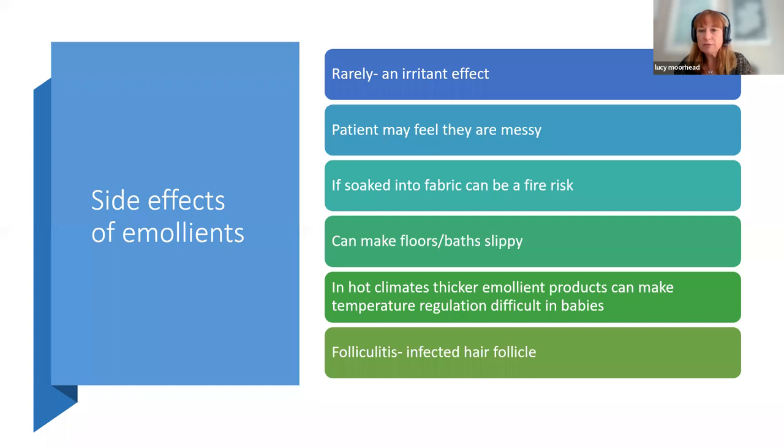I've just mentioned the fire risk again. I've mentioned folliculitis already, so that's if you're rubbing it in, it can clog the hair follicles. It can make floors and baths slippy as well. So if any patients are at risk of falls, we would want to make sure that they have bath mats or a suitable environment with which to apply their moisturizers.